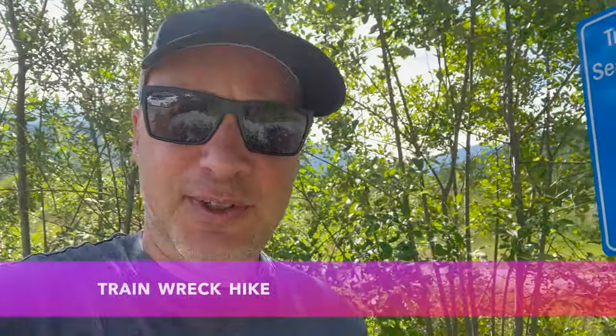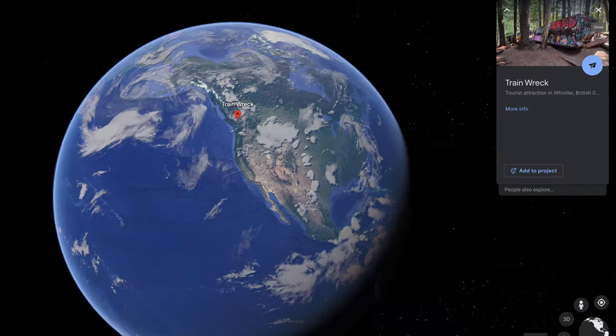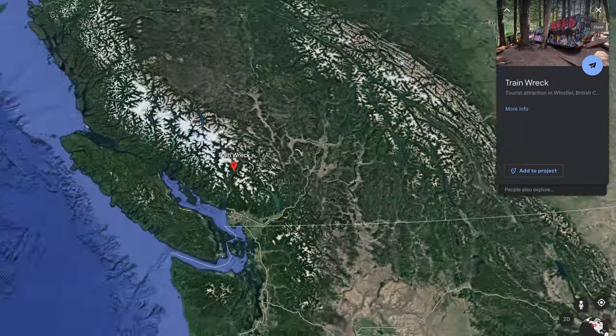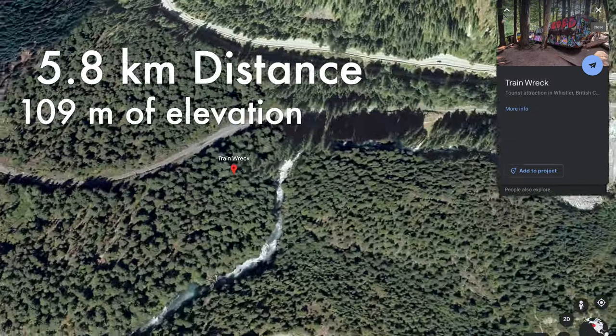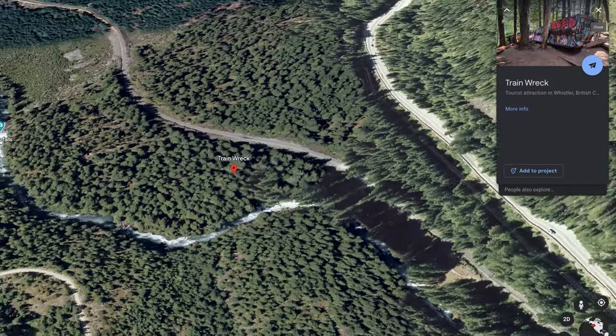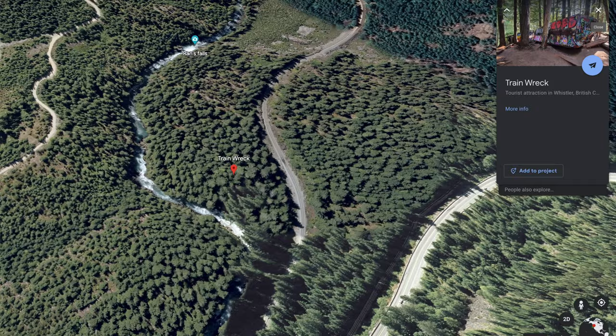Okay, today we're doing a super fun, exciting, easy hike here in Whistler, Train Wreck. It's just about half an hour to get to the train wreck, and a beautiful crossing over a river. It's shaded in the trees, so I'll show you more as we go check out the Train Wreck hike. Let's go.